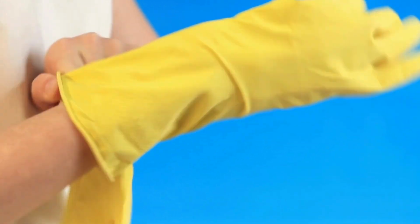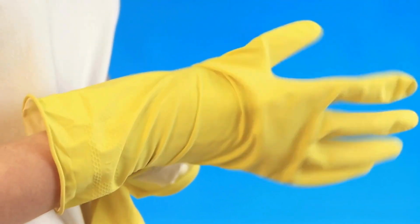Now, this also includes when you're washing your dishes. You might opt for super hot water to wash your dishes, but actually this will worsen your dry skin. So an easy solution to that is wearing gloves. This will also help protect you from those harsher cleaning ingredients.